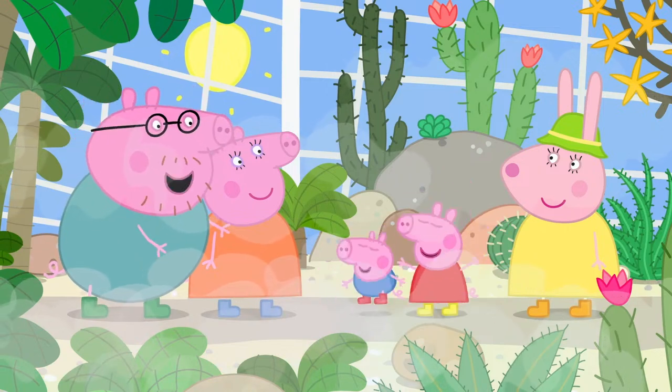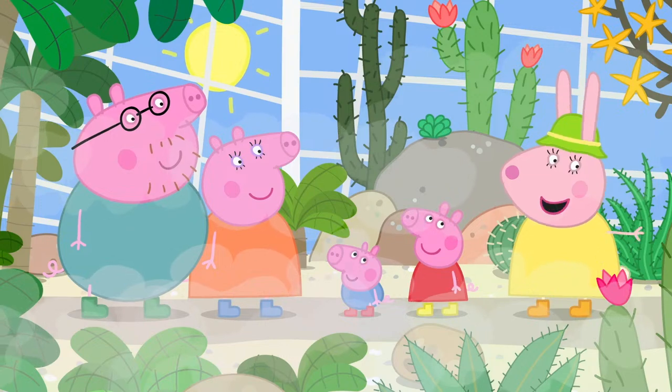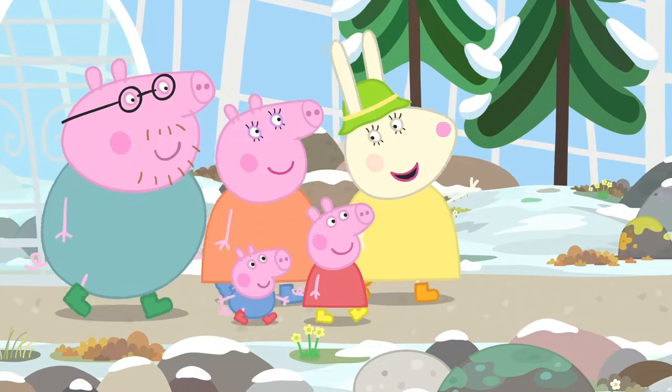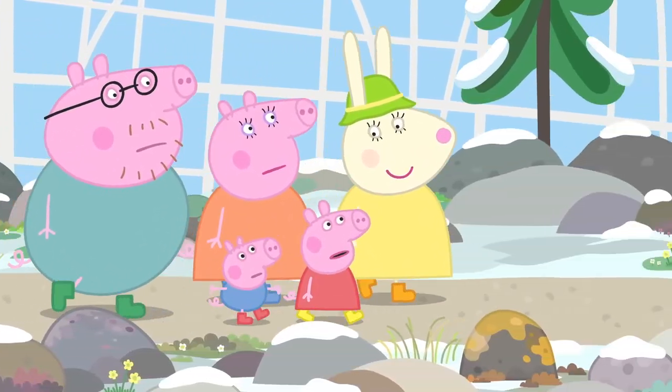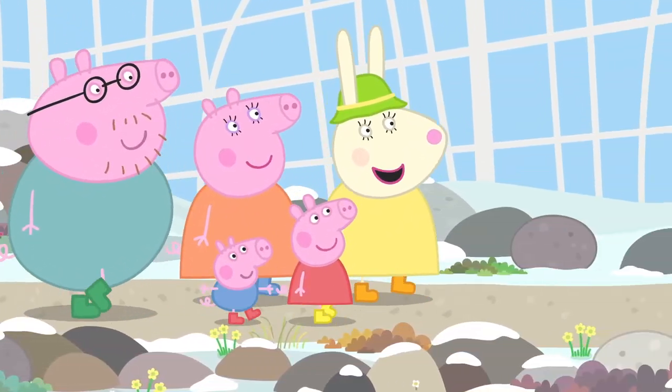Calm down, little flies. It's too hot to buzz about in here. Don't worry. The next room is much cooler. This is our cold house. Is it the North Pole Garden? Sort of. The proper name is Arctic Tundra Garden.